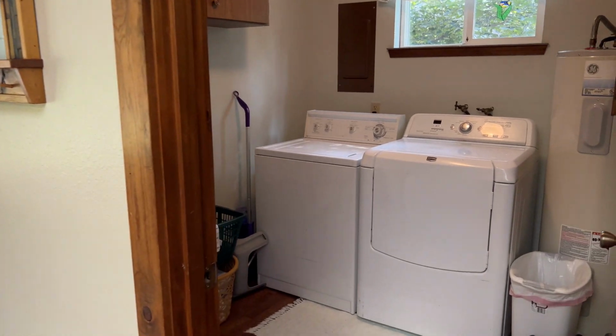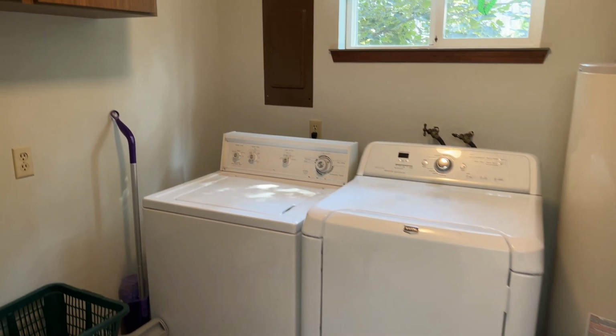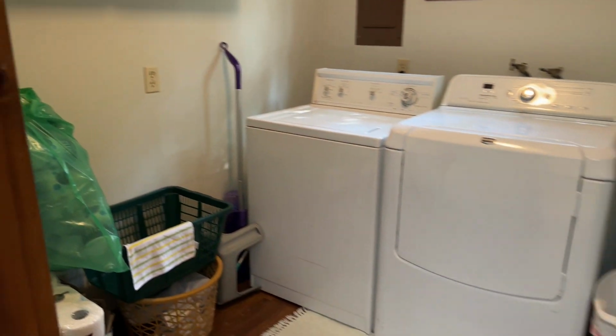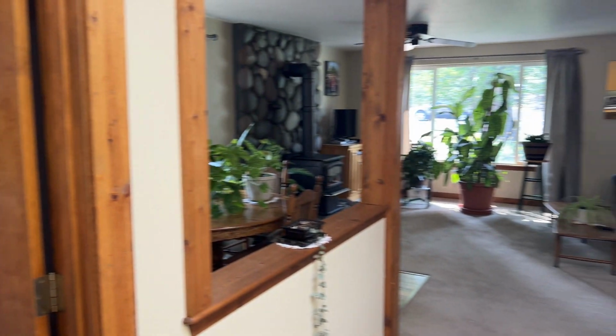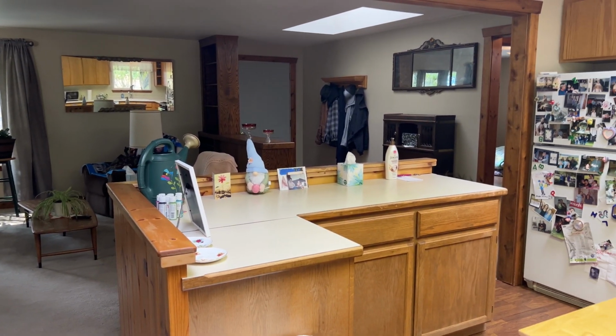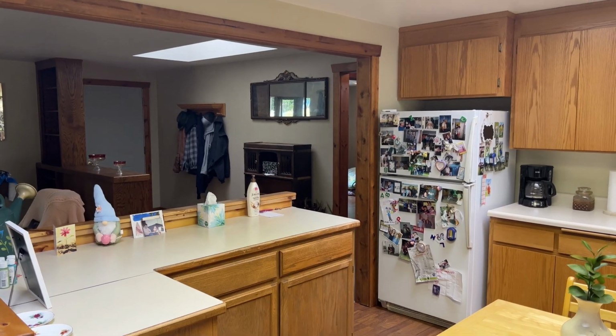And finally, the utility room. You can see the newer water heater, the electrical panel. Just an awesome layout, great natural light, and very functional.